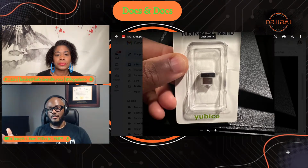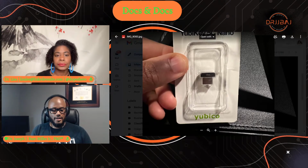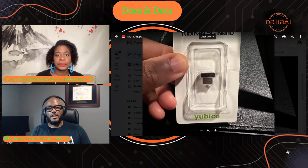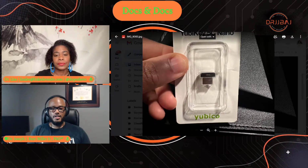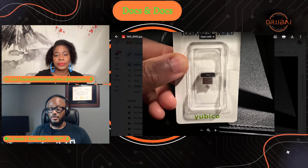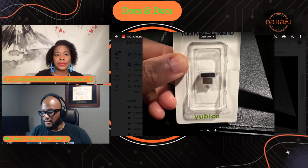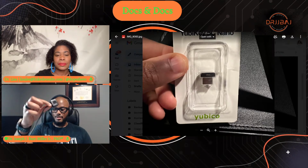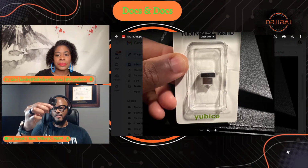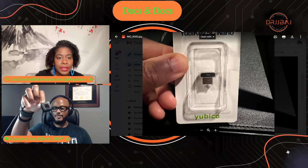You can use your iris, just like the latest iPhones and Samsung phones, what have you. They have facial recognition and iris recognition as an option to log in. The one I have is made by Kensington. I don't know if you can see it. It's very small. This is a fingerprint reader, and you connect through USB.